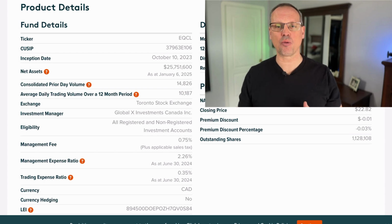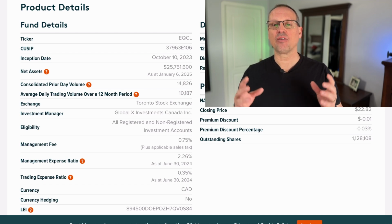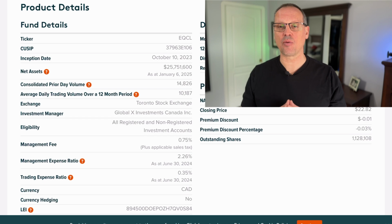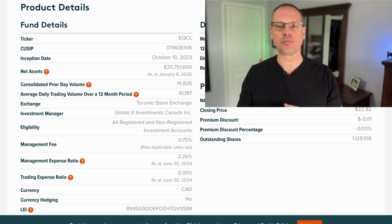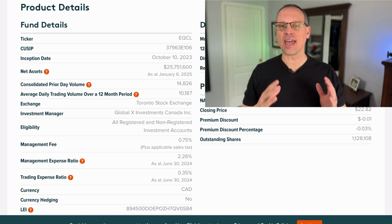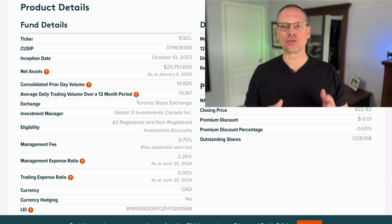The fund was started in October of 2023, so it's not very old, and it has about $25 million in assets. Now, if we take a look here, this is one of the most important things to look at when it comes to purchasing various stocks or ETFs: how much is it going to cost you, because the fees are equally important. So it says that the management fee here is 0.75%, but what it says underneath that is that the management expense ratio is actually 2.26%. So the most important takeaway here is that the MER is the one that you want to pay particular attention to, not just the management fee, because the MER encompasses the total amount of fees that they're going to take in order to operate this fund and pay the people that are doing it, because, as you'll see in their holdings, they're not just dealing with one particular holding.